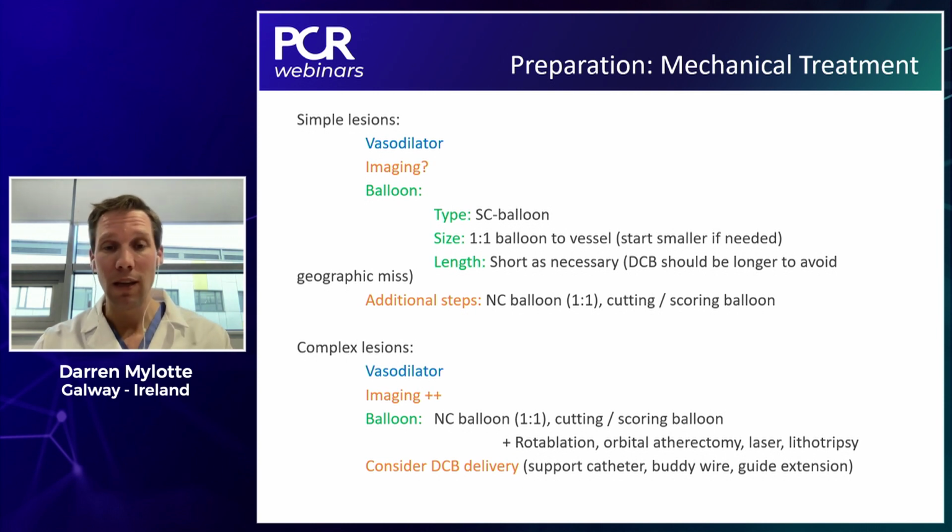Nevertheless, we do know that preparation of vessels is very important, especially when we have the issue of mechanical recoil. So in simple lesions, we tend to give a vasodilator. We consider imaging, though imaging can cause its own problems in the DCB realm. And then, of course, we do a pre-dilatation with the balloon. We tend to use a semi-compliant balloon, as the last participant mentioned, a 1-to-1 balloon to vessel size. Sometimes you need to start a little smaller. Maybe in that 3.0, you might start with a 2.5, convince yourself that you're not going to get a big dissection by starting smaller and working up.